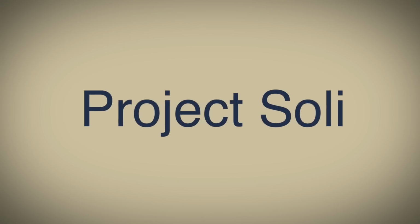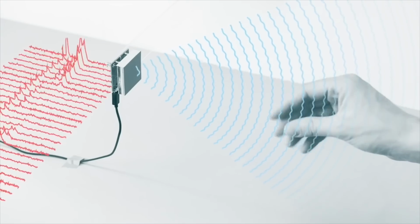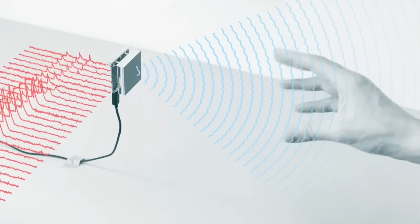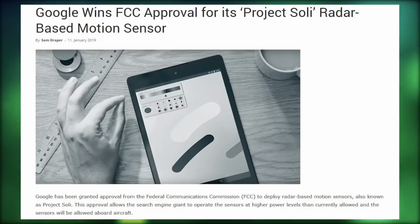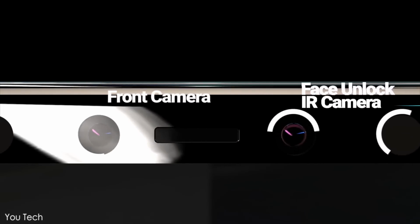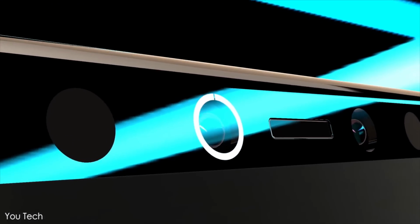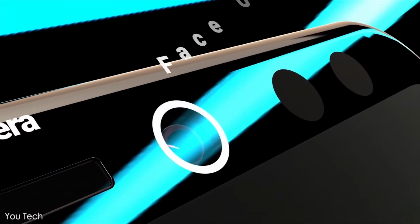Number 4. Project Soli. Since its beginning in 2015, Project Soli has improved a lot. Google has improved it so much that they got approval by the FCC to use high-frequency Soli radar chips, which will be allowed in aircraft. Google is putting a similar kind of chip in the Pixel 4 as well. This will enable gesture controls like never seen before. This feature is similar to the LG G8, which offers a glimpse into a touchless phone future. You'll be able to skip songs, snooze alarms, silence phone calls, and much more seamlessly by just hand gestures.